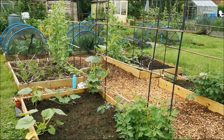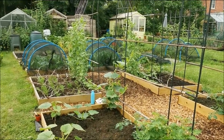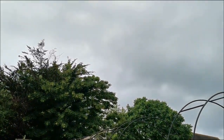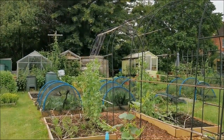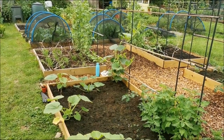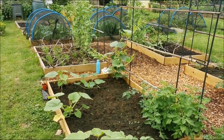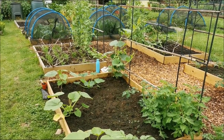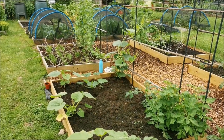Hello everyone. My goodness, it is so nice that the weather is cooler now down here in Kent. The skies are a lovely grey, which is brilliant for us who are not too keen on the blazing heat that we've been having. And the allotments and gardens have had a wonderful watering the last couple of days, and it's just dry enough now that we can get out and do some gardening.